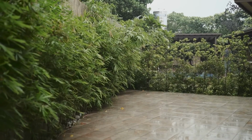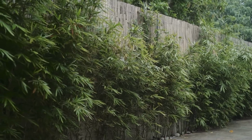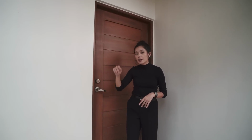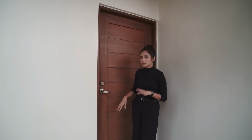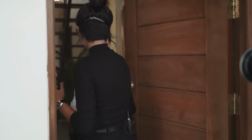That's pretty nice. Okay, so let me put this aside. Sorry, pahawak muna ng payong. Okay, so over here you have your main entrance. May silong naman, thankfully. So you have an awning over here, as well as eaves around the house, but I'm not gonna shimmy around the wall. So thankfully, meron naman tong silong. And so as you enter your solid wooden main door, hi Myrelle!